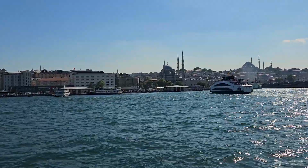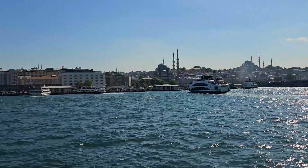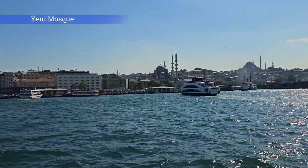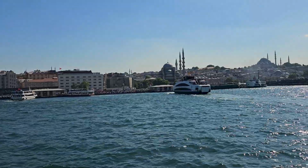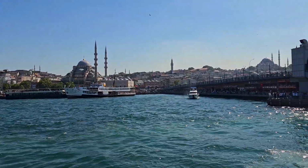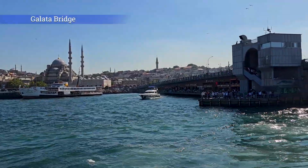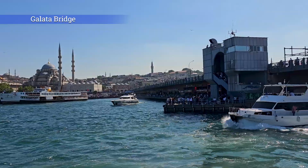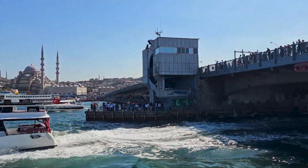As we continue, we begin to appreciate the subtle beauty of Istanbul's European side, with its charming neighborhoods and elegant waterfront mansions offering a different perspective of this vibrant city. Up ahead, the historic Galata Bridge connects two lively districts, a constant flow of life above the water.